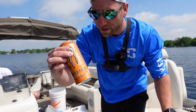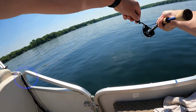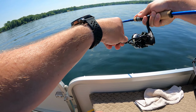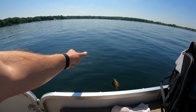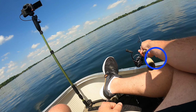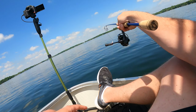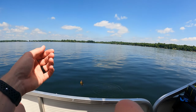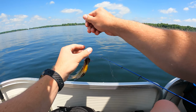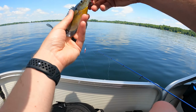Good luck charm right here. My orange monster. This is what we're getting into today. Pretty little sunnies. Bluegill day. This one's got like a pretty bluish gray color to it.